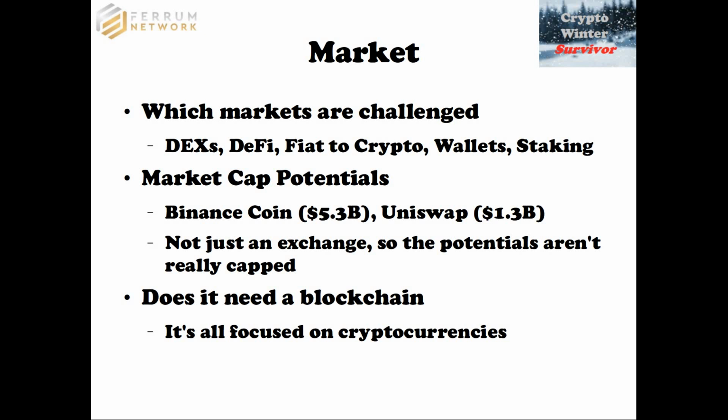But then again, it's kind of hard to see them as the biggest competition because Ferrum is really trying to be a lot more than just an exchange. They really do have a lot going for them. So it's kind of hard to see who the biggest challenger is, and maybe their market cap potential is actually a lot higher.